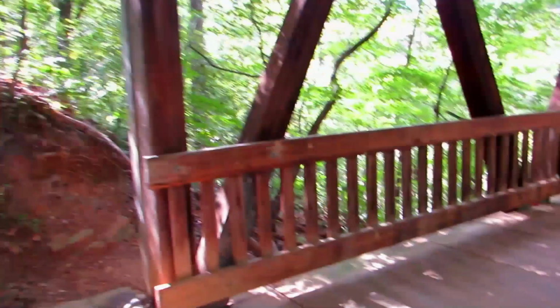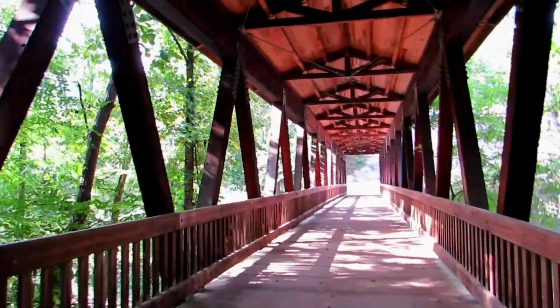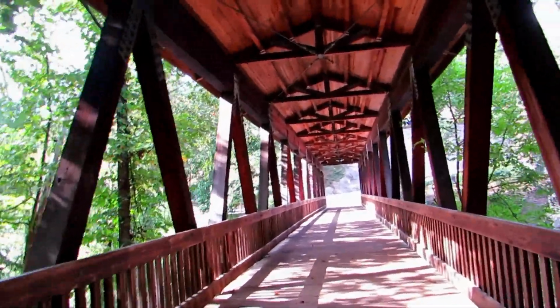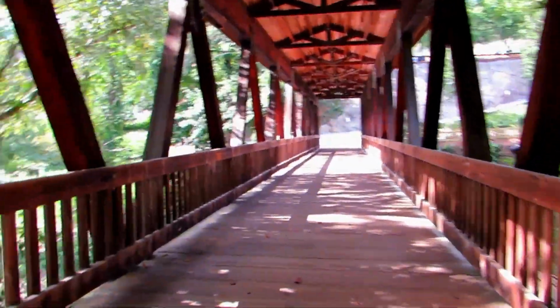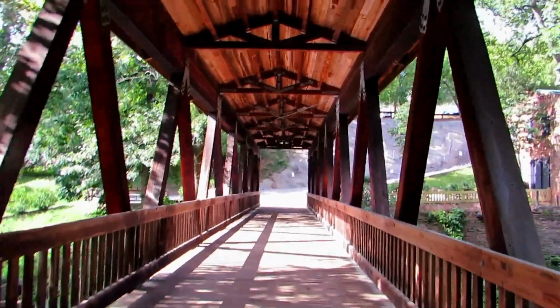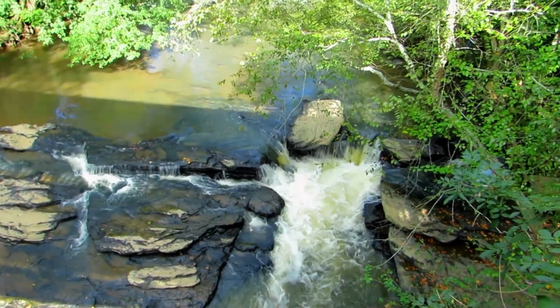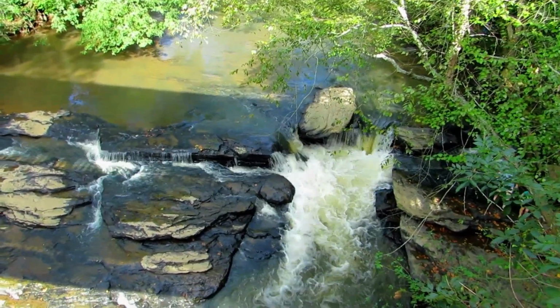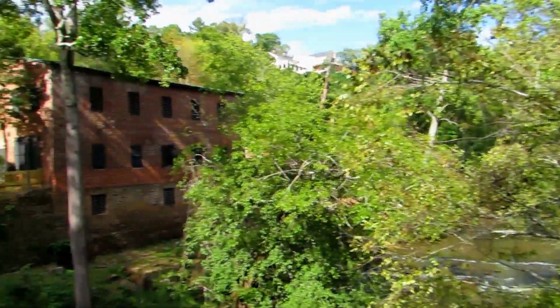This here is a replica covered bridge the park had built in the early 2000s. It was finished in 2004. Apparently it was fabricated in Oregon. They trucked it down here, and here it sits. They have photos of its construction and overall design on the other side, which is where I'm going. First, another final aerial view of the area and rapids.